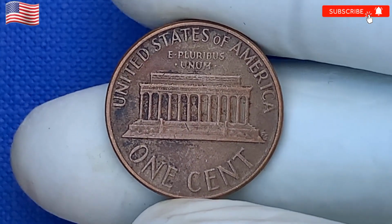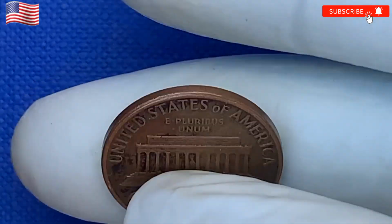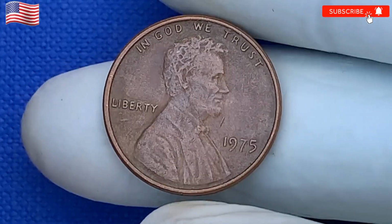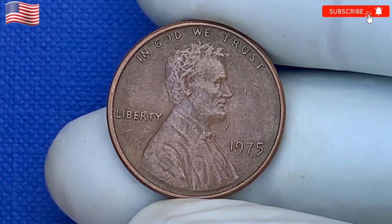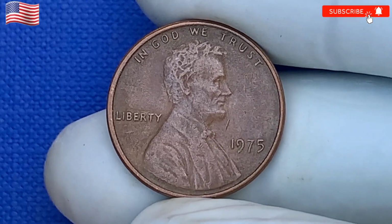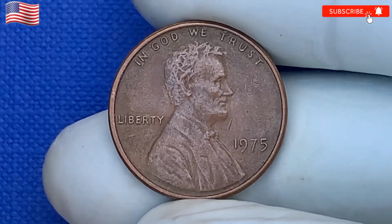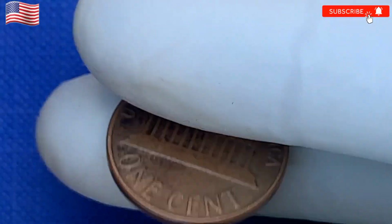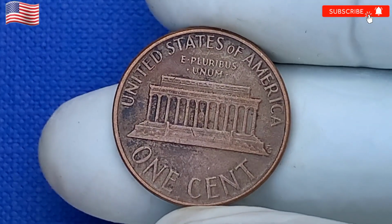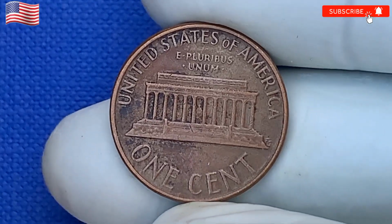Imagine finding a coin that was originally worth just 1 cent, and now it could be worth more than most people's annual salary. It's hard to believe, but that's the reality for rare coins like the 1975 Lincoln penny. So how can you tell if you have one of these valuable pennies? The first step is to examine the mint mark on the reverse side of the coin. If you see an S, that's a great start, as it indicates a rarer coin than the D mint mark.